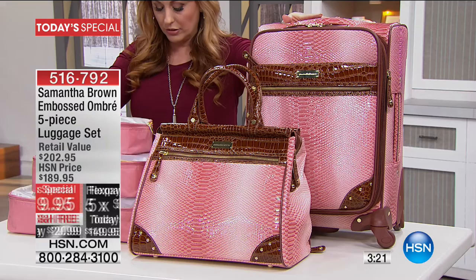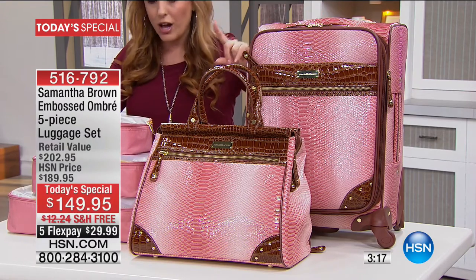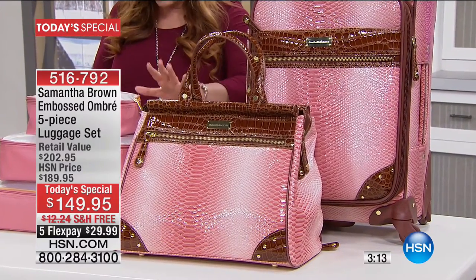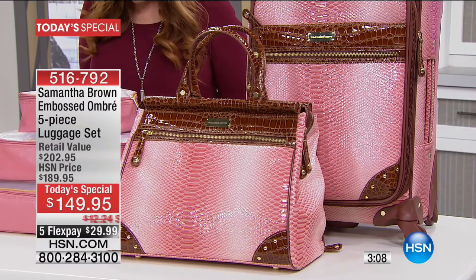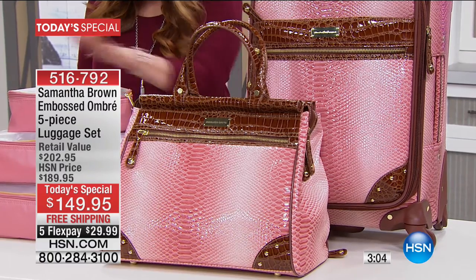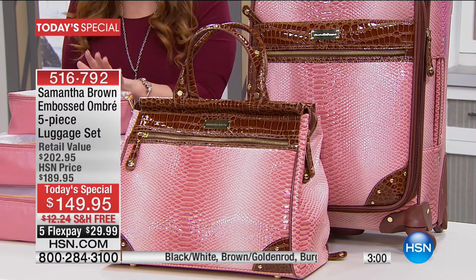The largest ombre collection we've ever offered. It's a brand new configuration. Two new colors. The Dusty Rose is one of the brand new colors. And this is exclusive to HSN and a great Try Me set. So the colors are black, white, brown, goldenrod, burgundy, dusty rose, which I have in front of me, which is brand new, and peacock, which is brand new, and then the royal blue.